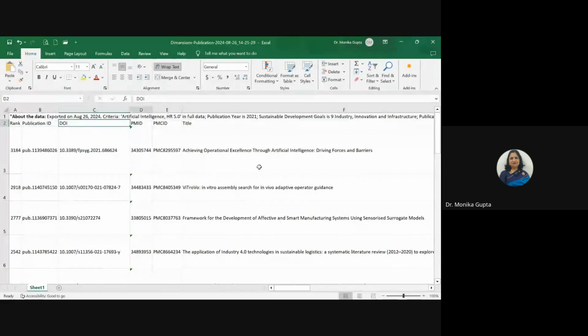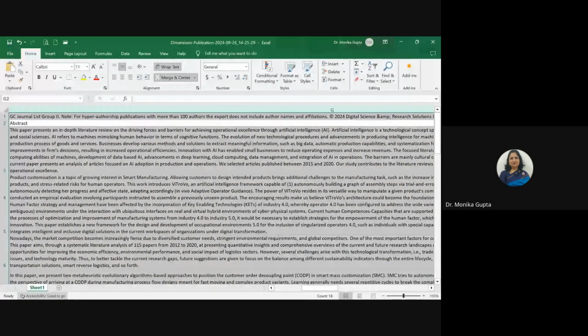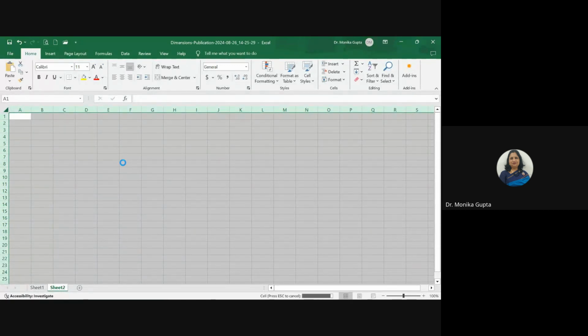Right? So what we can do here, if we want to filter or include or exclude certain files, is copy this column in another sheet. That file we need for the software, the raw file. But to refine your search, you can always refine your inclusion-exclusion criteria. You can take abstracts to a new sheet and use Control F, the find button, to find whether the keywords that you are looking for are there in the abstracts or not.